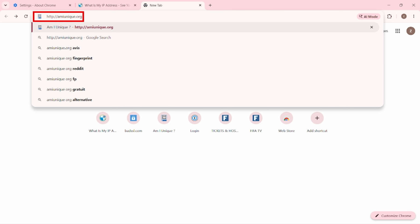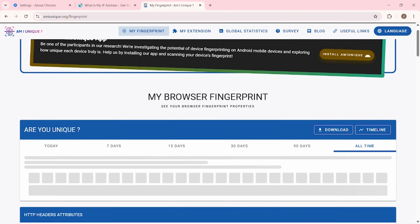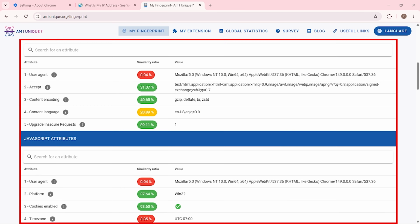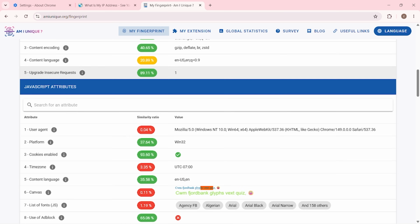At this point, it helps to see what your browser actually exposes online. If you go to a site like AmIUnique and click See My Fingerprint, the site starts collecting these same kinds of browser signals that tracking companies and websites can access in the background. Within a few seconds, it builds a profile of your browser and compares it against millions of other fingerprints in its database. And the amount of information being collected is usually a bit surprising the first time you see it.